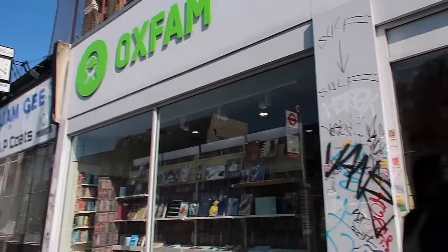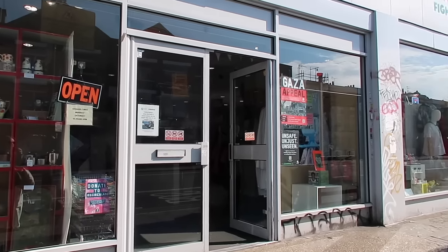So I think now you can probably tell why I love charity shopping in Dalston so much. It's because they have so many in a row. There's at least like 3 down that end, and then you walk 5 minutes and there's another 3 down this end, and more towards Haggerston. So yeah, really recommend.